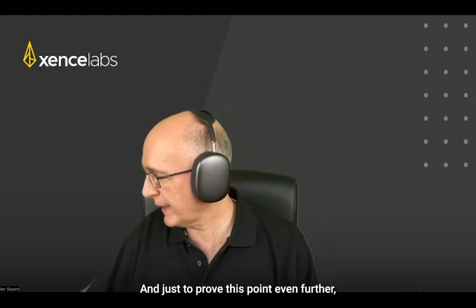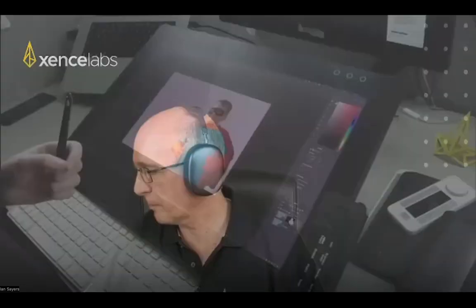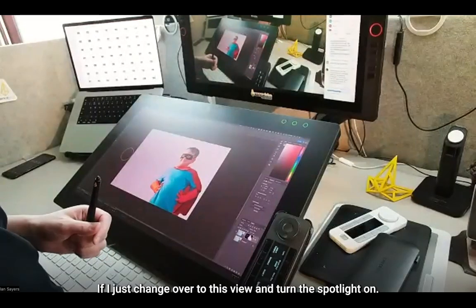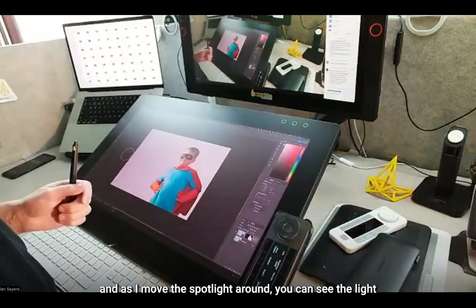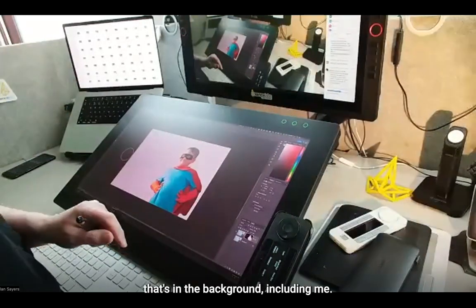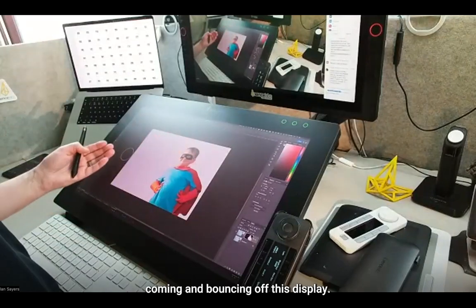And just to prove this point even further, I actually went and got a spotlight. If I just change over to this view and turn the spotlight on, hopefully you can see the lights coming on. As I move the spotlight around, you can see the light will hit the black surface and illuminate it, and it illuminates everything else that's in the background, including me. But what you won't notice is any light coming and bouncing off this display.